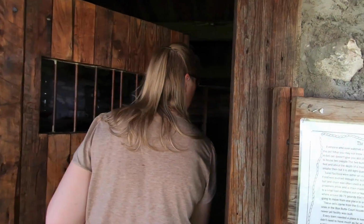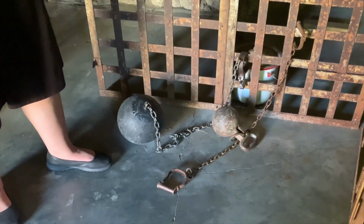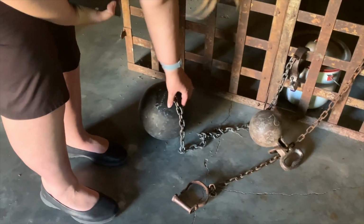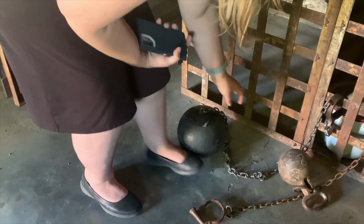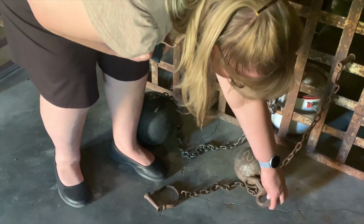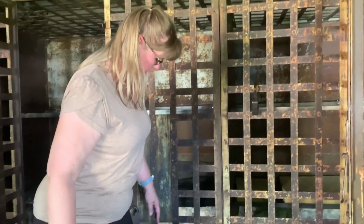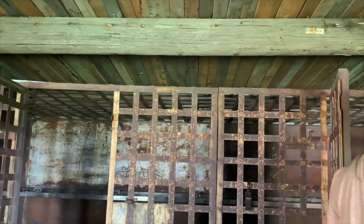Here's the jail. Old-timey house arrest. Yeah. I wonder how heavy they are. Can you pick them up? Yeah. That's not very heavy. That one's heavier. That's a 20-pound ball. That's funny, huh? That would definitely slow your roll a bit. That's a 20-pound ball. They came from Laramie Prison in Wyoming.